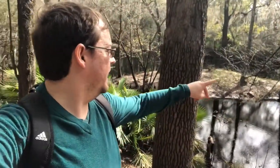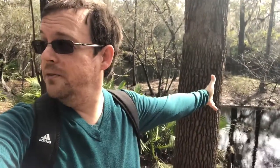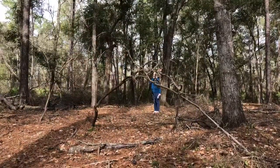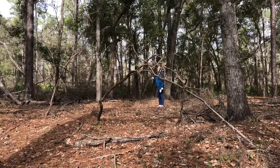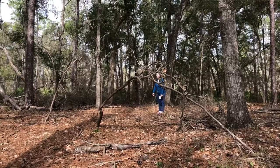Now I am in front of this. I think this is the part that connects to the river. I have to consult the map first. Tabitha's patiently waiting and looking for bears. Hey, do you see any bears yet?